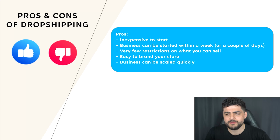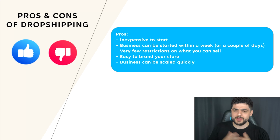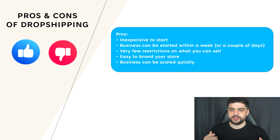There's also very few restrictions on what you can sell. When it comes to Facebook ads, yes, you might run into problems, but if you're comparing it to, say, selling on Amazon doing FBA, then on Amazon you need to get approved to sell in certain niches, certain categories. This is your own website. You can sell basically whatever you want as long as it's not dangerous. It's also easy to brand your store, easy to put on a logo, make the colors really nice, give a certain theme to your store. It's a lot more simple to brand, in my opinion.